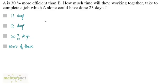A is 30% more efficient than B. How much time will they take working together to complete a job which A alone could have done in 23 days? Now A is 30% more efficient than B, which means that the work done by A is 30% more than the work done by B. So A is equal to 130% of B. Now what else is given? We have been given that A completes the job in 23 days.